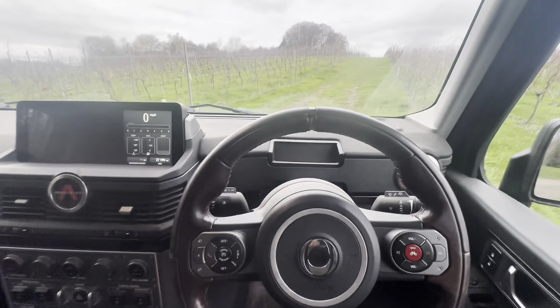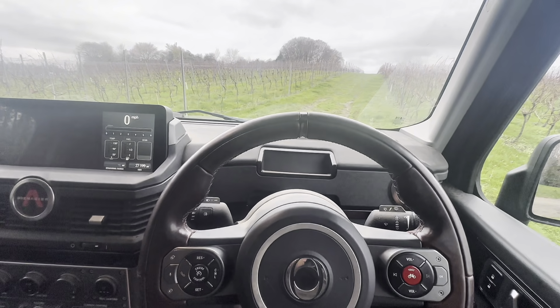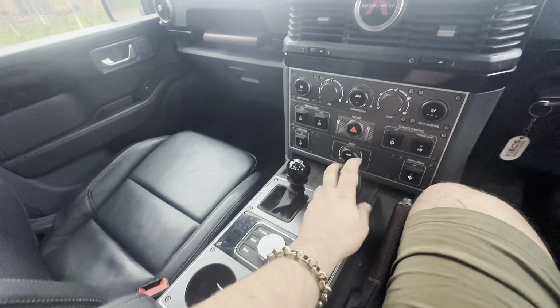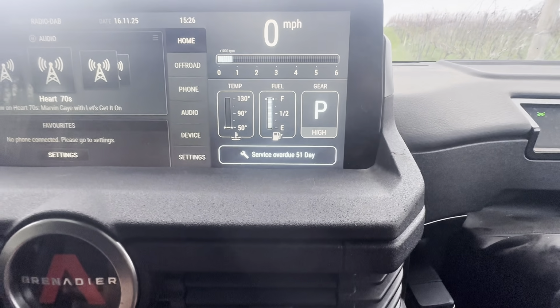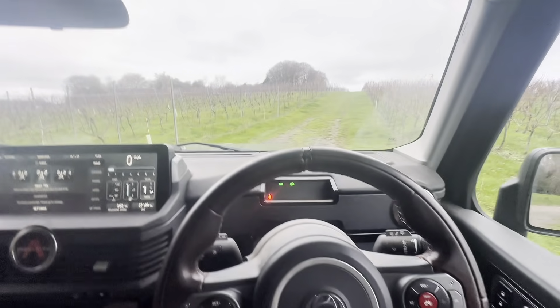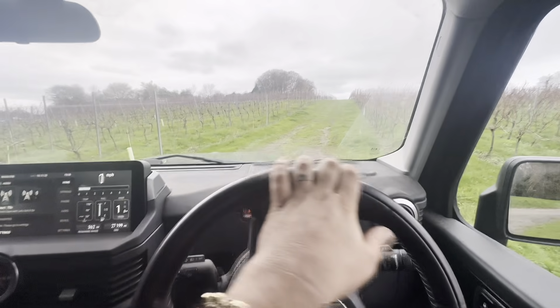So what we'll do now, we'll go for a little off-road drive, see if anything's changed, and then we'll go on the road and we'll have another chat. All right, so we're back in here. So you can see the mileage now. It's saying service due or overdue, but it's only 27,199 miles. So we're going to go round, and up here, and let's have a little drive.